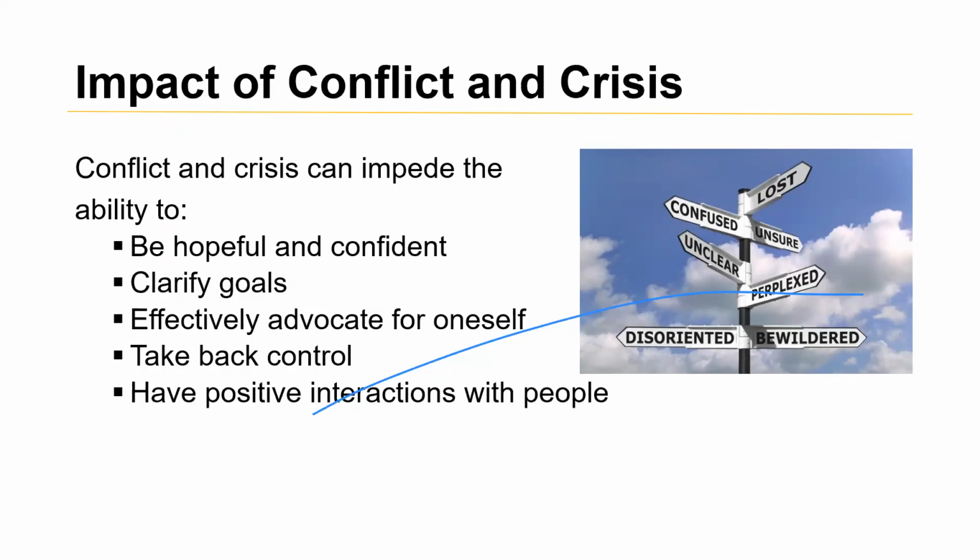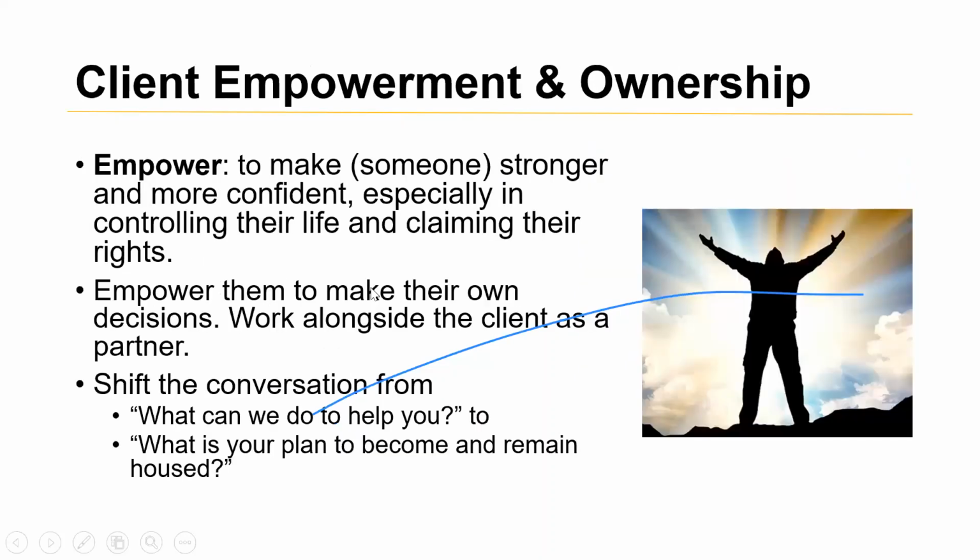So take all of that into consideration, but also be mindful of the impact that conflict and crisis can have on someone. It can impede their ability to be hopeful and confident, to clarify their goals, to say what it is that they want for themselves, to effectively advocate for themselves, to take back control and have positive interactions with people. Just because someone does all these things doesn't mean that they don't want to be successful. You just have to take that into consideration and still empower them, still build them up, still make sure that they know that they are the makers of their own decisions, and work alongside them as a partner. So you want to shift the conversation from what can we do to help you to what is your plan to become and remain housed.